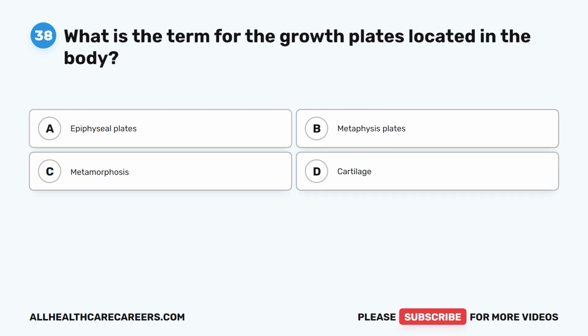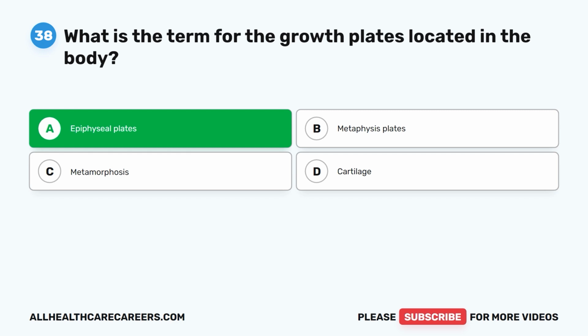Question 38. What is the term for the growth plates located in the body? A. Epiphyseal plates. B. Metaphysis plates. C. Metamorphosis. D. Cartilage. The correct answer is A. Epiphyseal plates.